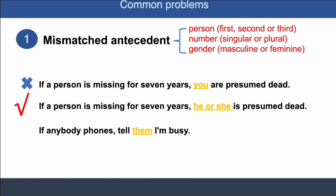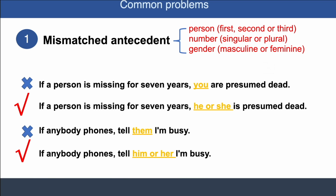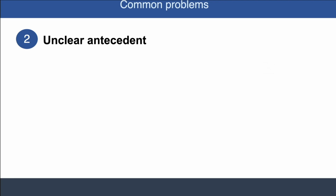If anybody phones, tell them I'm busy. Again, here it would be better if we use him or her. If anybody phones, tell him or her I'm busy. A pronoun's antecedent must be clear.